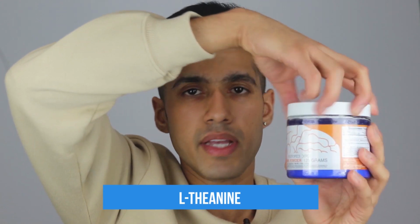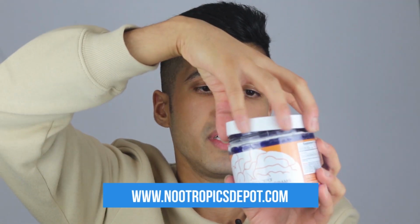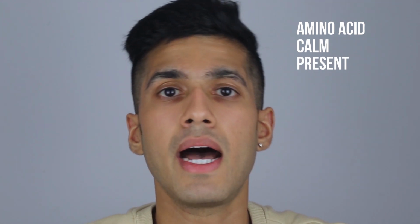This is the powdered form. Again, I purchased this from Nootropics Depot, and L-theanine, it's found in green tea. It is an amino acid that is really going to help you just to stay calm, stay present, and really stay unattached to the outcome. L-theanine really became popular when people started taking it with caffeine, so it's very commonly sold as caffeine with L-theanine.